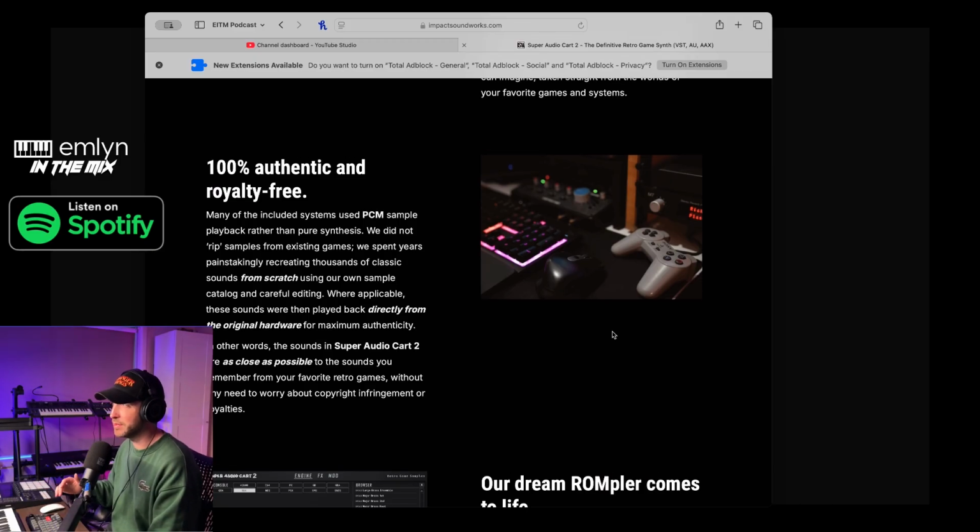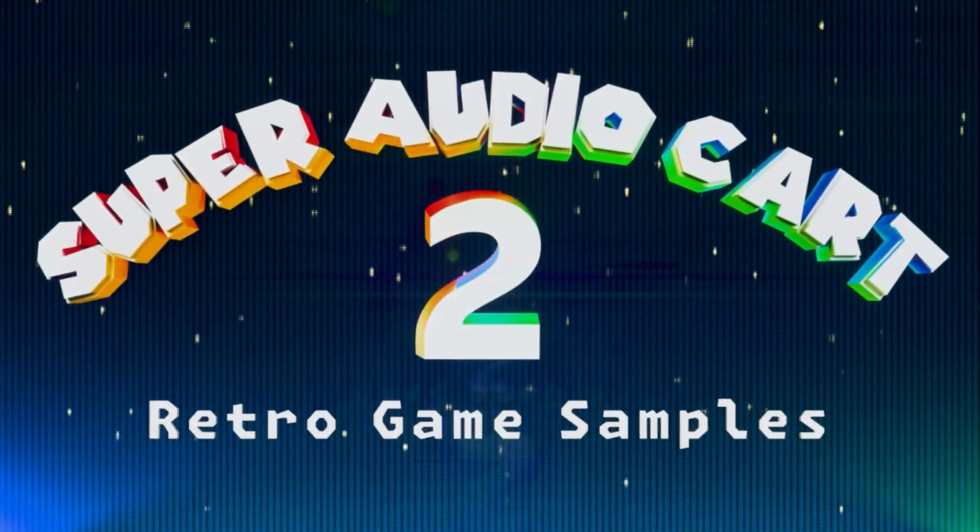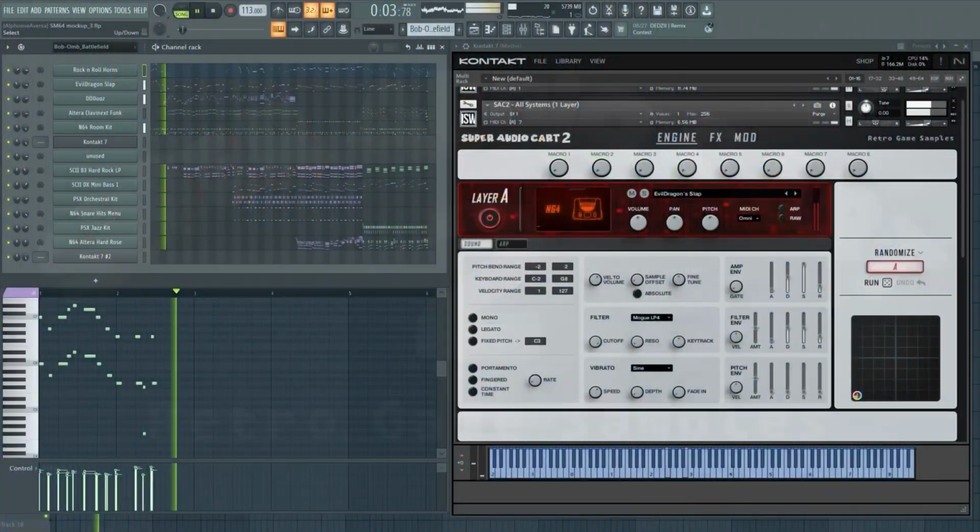So many of the included systems use PCM sampled playback rather than pure synthesis. They did not rip the samples, as it says here, from existing games. They spent years painstakingly recreating thousands of classic sounds from scratch, because Nintendo and Sony and so forth aren't just going to give these samples to Impact Soundworks. They had to recreate the sounds themselves.